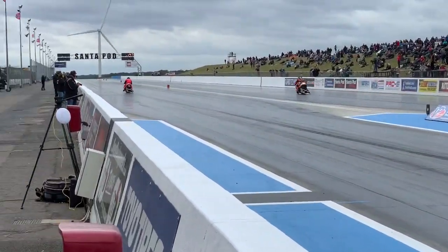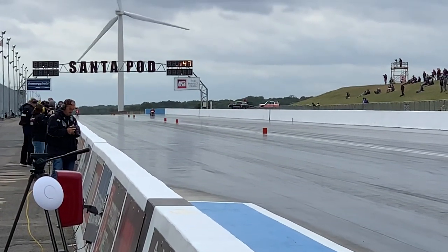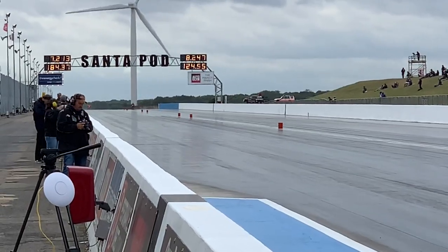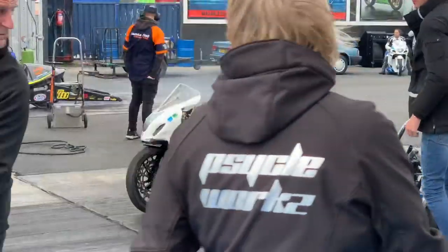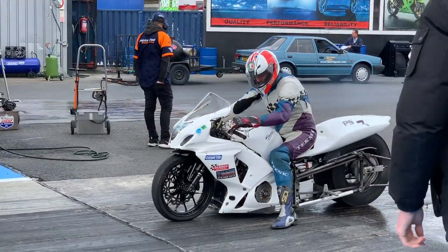Oh, red light start. You can see it pushes Martin back. These motorcycles accelerate so quickly to the first 60 feet. How about a 7.21? Nice run off the trailer at 184 miles an hour. Record in this category.